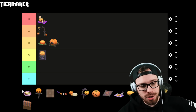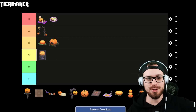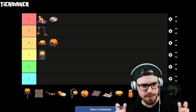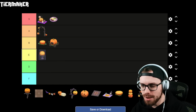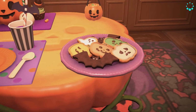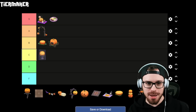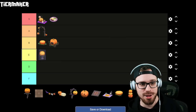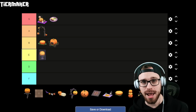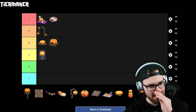Next up is the Spooky Cookies item. And this for me is an S. There's not a lot you can do with it. This is, I think, the newest spooky item in Animal Crossing. I love this item so much. There's 4 different pumpkin cookies. I actually want to recreate this in real life. There's a bat cookie. There's a ghost cookie. You can't do a lot with it. You can't even customize it. But spooky frosted cookies in Animal Crossing have to go in S. I don't write these rules, okay? I just follow them. That's an amazing item.